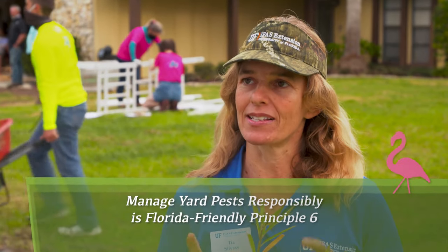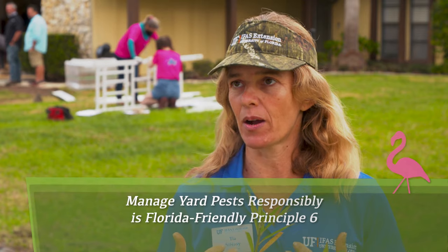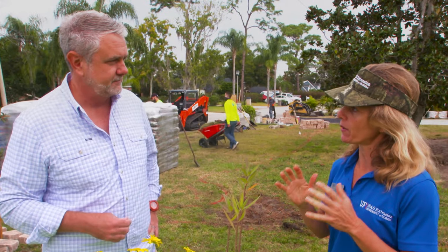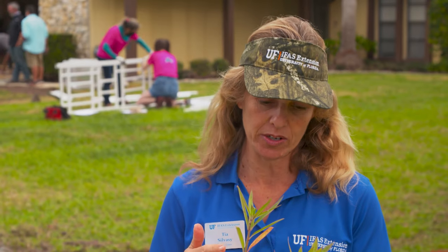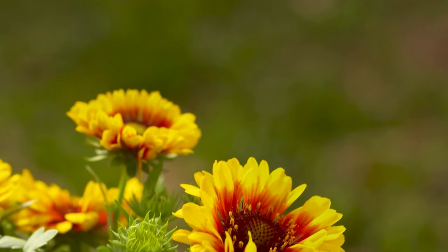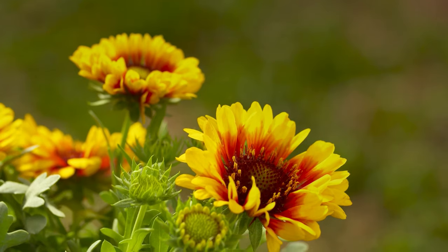The first step is identify the pest, and that's where I can help. If you have a question what a pest is, you can send a photo to your local extension agent and identify what it is, because it might be a good bug or it could be a bad bug. What we're going to get is a lot of beneficial insects by planting a lot of biodiversity in your landscape, like flowering plants that attract the good bugs that will control the bad bugs.